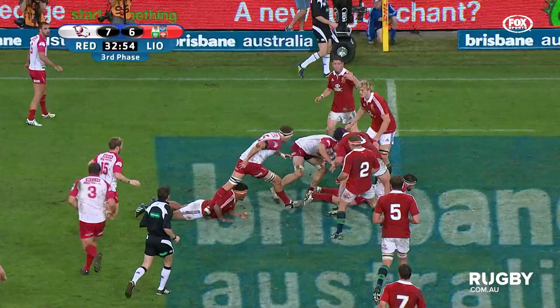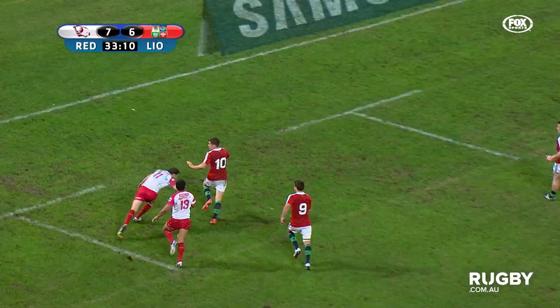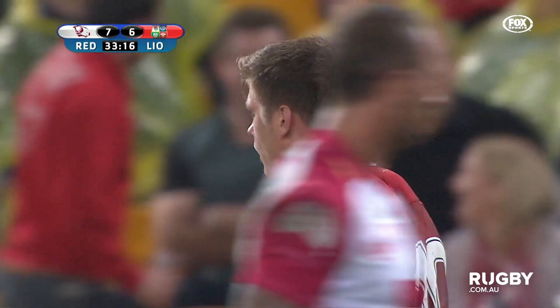Clarky. Another turnover from the Reds. And it's Richie Gray to Youngs. Has support, but he holds it. Now he gives it out to North. George North over the 22. Fires a beautiful ball back on the inside. Farrell! Oh, did he get it down? Oh, I think he's lost it. Owen Farrell had such a good opportunity.